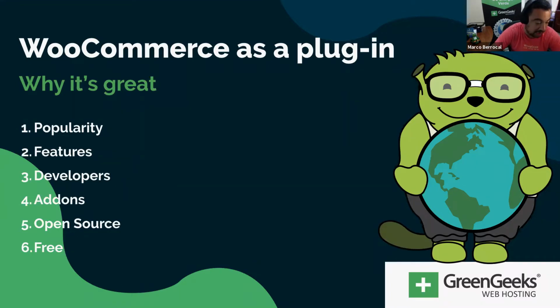It was initially started in 2008, I think, by a company called Woo Themes, I'm not sure, but it was a simple open source project that just started to get this snowball effect. And as the years rolled by, more and more stuff was added, and then Automattic decided to buy it and put it into their fold of products. So needless to say, it is the most popular e-commerce solution out there as far as WordPress is concerned. There are others out there, but bar none, WooCommerce is the most popular one. So that's one of the reasons why it's great.